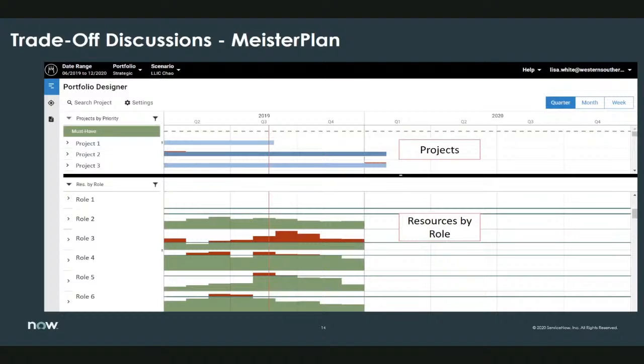When we implemented Meister Plan, we realized immediate benefits, including data validation. Through the Meister Plan interface and using the built-in Meister Plan reports, we were able to spot bad data that we had in ServiceNow right away. For example, it was easy to calculate capacity and see utilization for our resources. Meister Plan uses a straight calculation in its reporting, meaning number of hours times number of resources, to see our whole IT department's capacity and utilization.